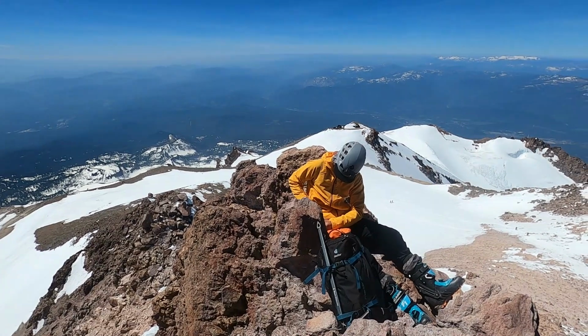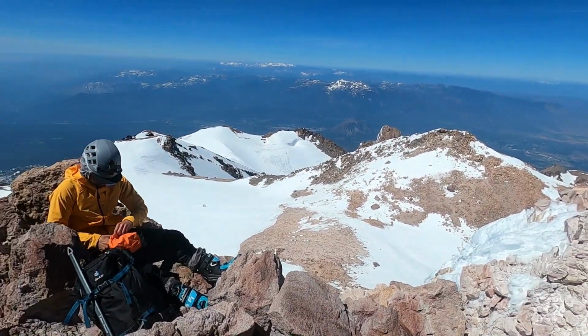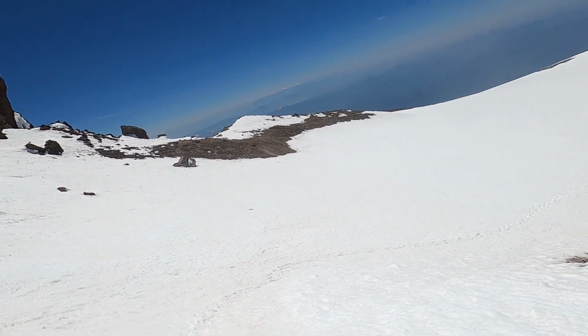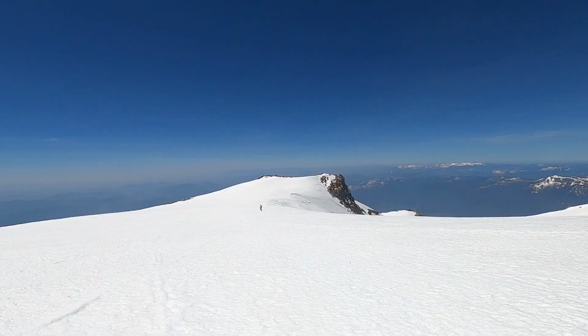Just off the summit, we talked to some other climbers that had come up Avalanche Gulch, and they told us that the ski conditions over there weren't that great. So even though we had some concerns about the way we'd come up, the West Gully, we decided we'd go ahead and chance the descent over there.